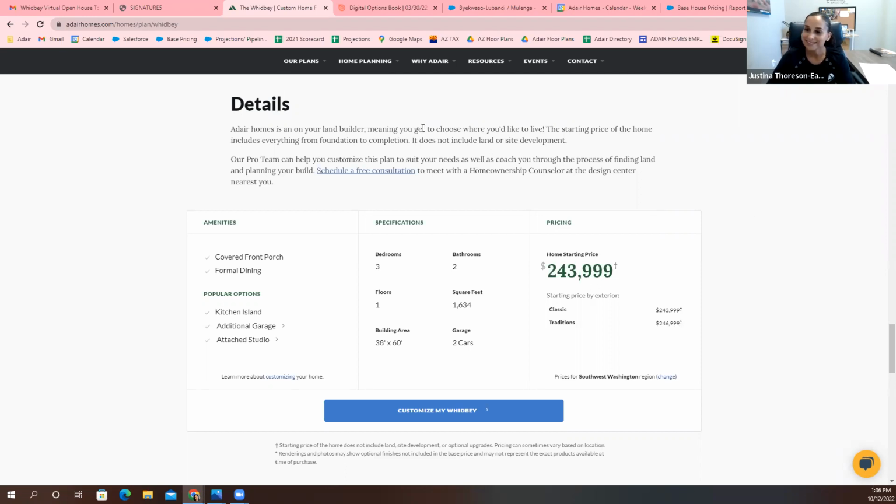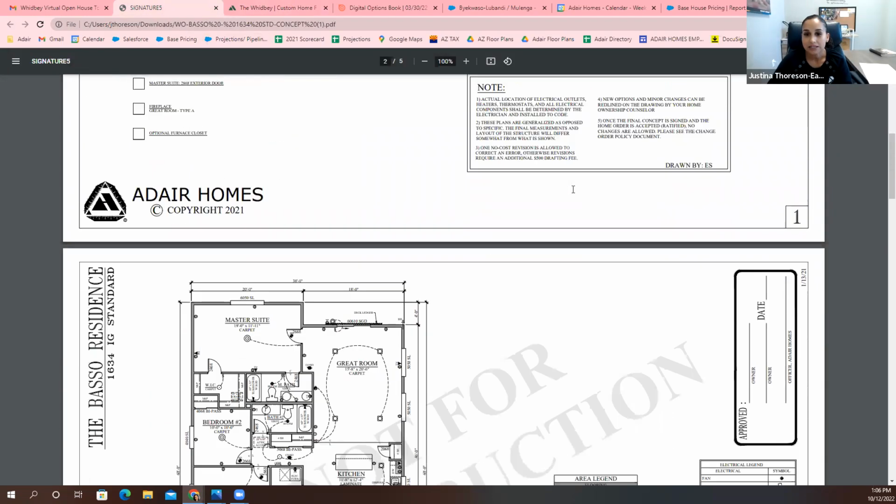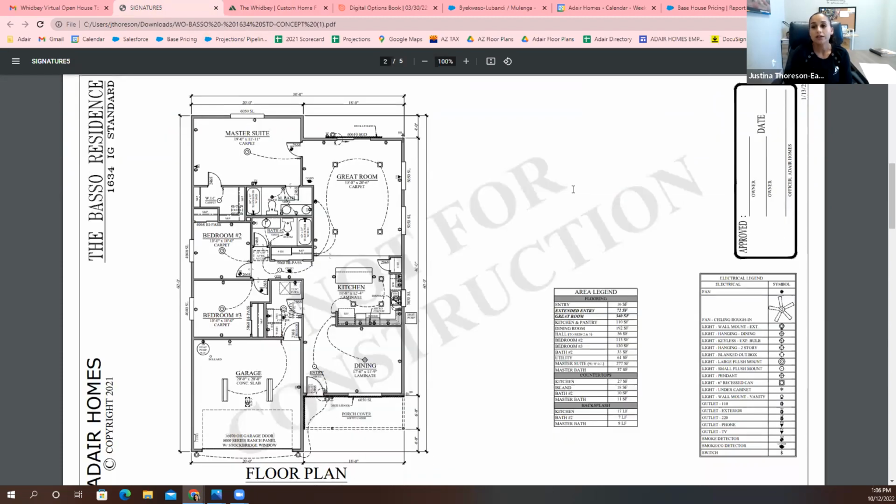Do we have any questions yet? Nope. Okay. So what we are going to do is look at this customer's concept. The concept is something that you will get after you order your home with Adair Homes. You pay your processing fee, you've gotten all of your finishes picked out, made all of your changes that you want to make, and then our drafting team will draw up your concept like you see here with any changes that you've made. Like I said before, this customer decided to do the 2 5-foot by 5-foot sliding windows in the great room. And they did add some recessed lights in the great room as well.